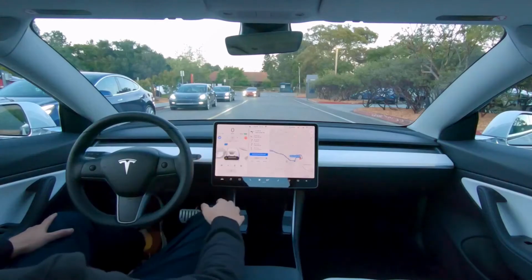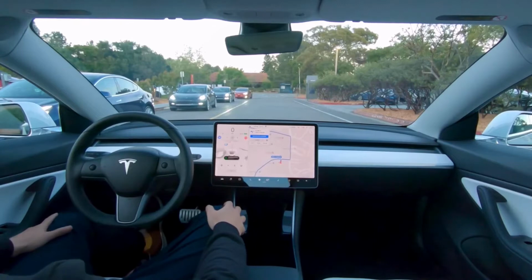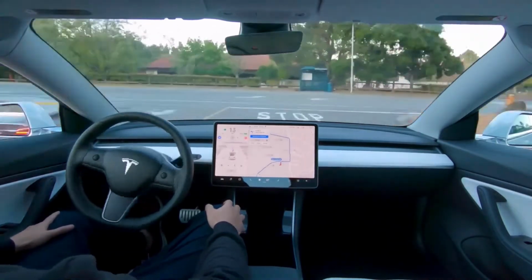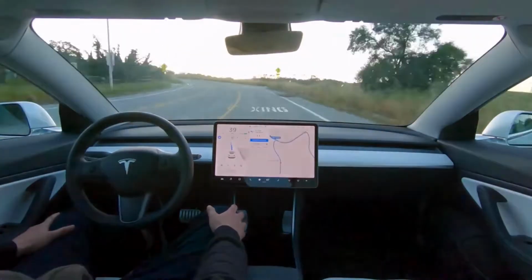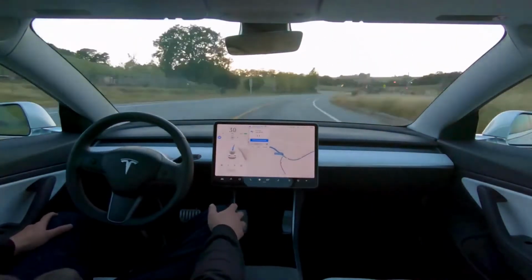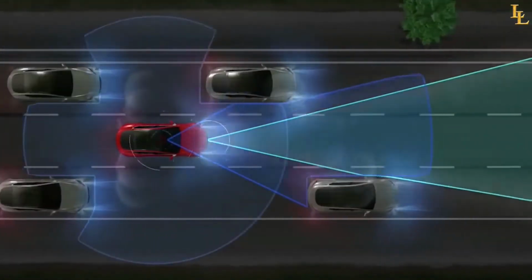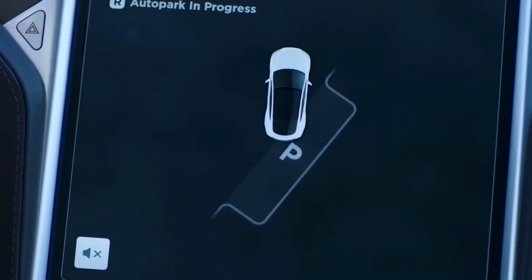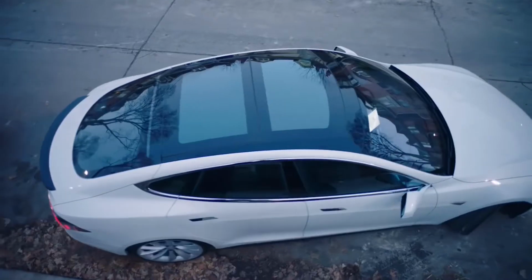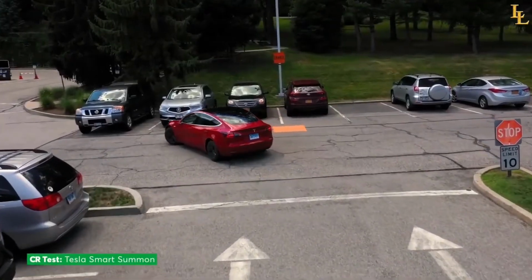Tesla's full self-driving system, FSD, which up until now was a $10,000 option on its Model 3, S, and X vehicles, now is available as a monthly subscription. While not technically able to drive the car autonomously 100% of the time, it does offer an advanced suite of driver aids from collision warnings and emergency braking assist to auto parking and lane changing.